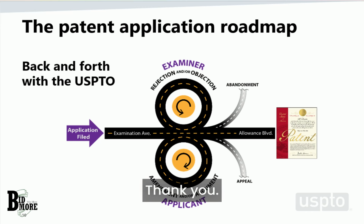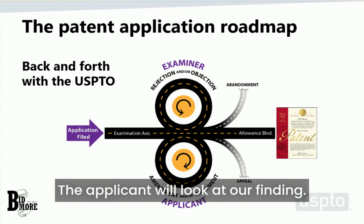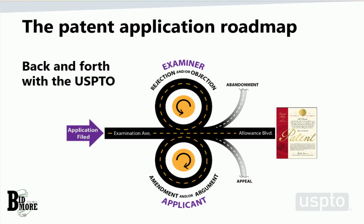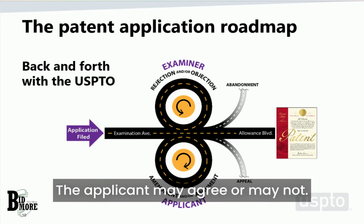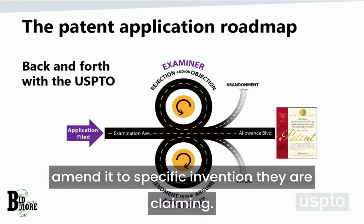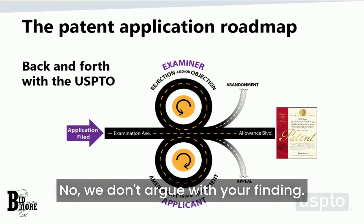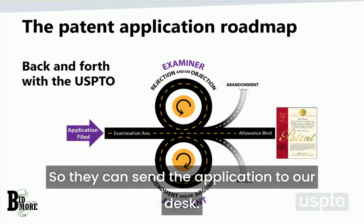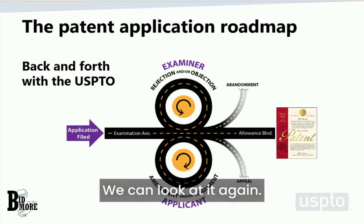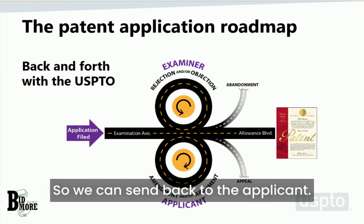Thank you. So the finding we send out, the applicant will look at our finding. The applicant may agree or may not. If they agree with our finding, they will amend it to the specific invention they are claiming. If they don't agree, they can argue back. No, we don't argue with your finding. So they can send the application back to our desk. We can look at it again.